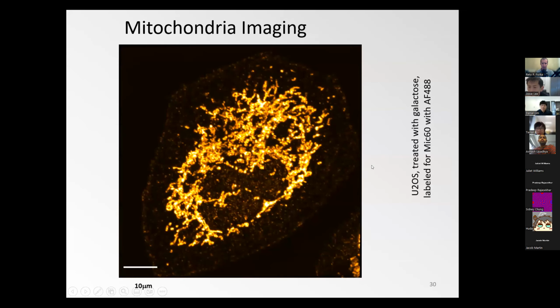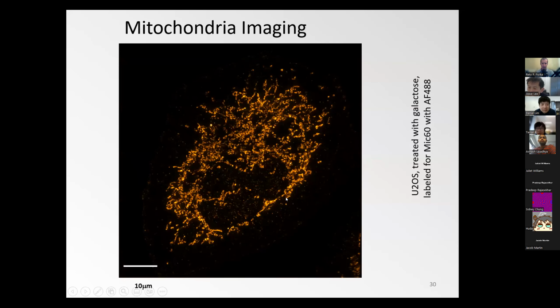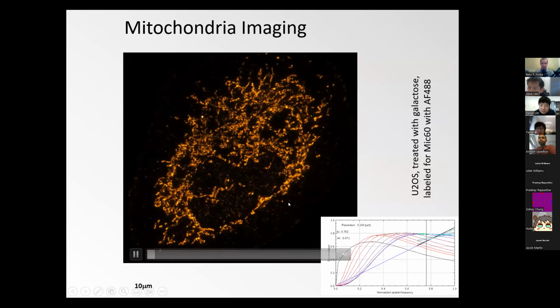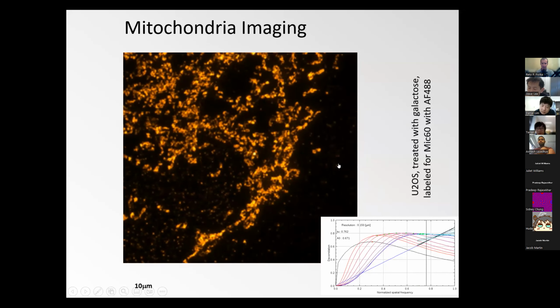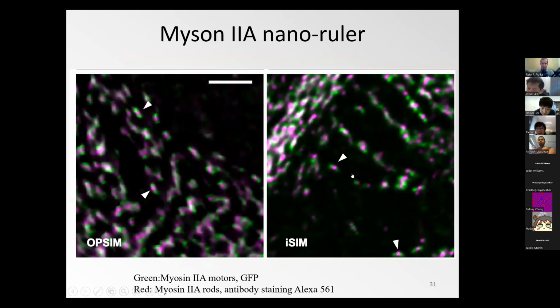All right, let's maybe skip over that. I was just looking at how it also works in a cell, and it gives you, with some decorrelation analysis, a value around 150 nanometers. Let's just go a bit quicker.